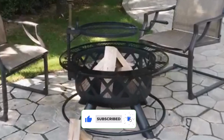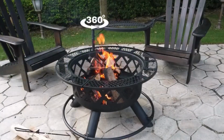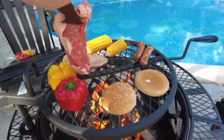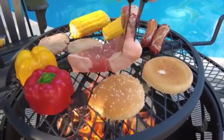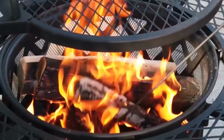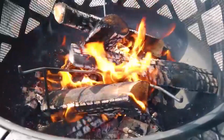The package comes complete with a log rack and a poker. The cooking surface is made from food-grade materials and is compliant with FDA food safety standards, giving you peace of mind while enjoying your meal outdoors. What we like about it: durable steel construction, sleek, modern aesthetic, features a removable cooking grill. What we don't like about it: the grill handle gets hot.